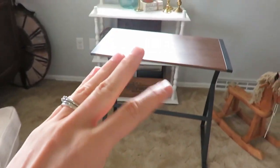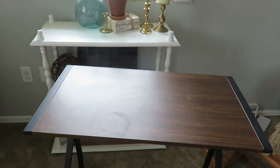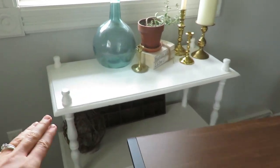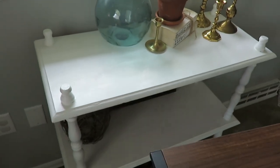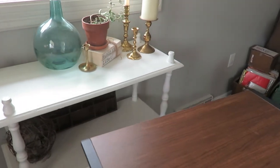It was only $20 on Facebook Marketplace, so my husband picked that up yesterday for me, actually. So I like this decor. I like the white of this. This was an orange plant stand I got at a garage sale for $3 three years ago, so it served its purpose, and I might put it in the kitchen.